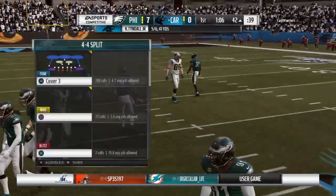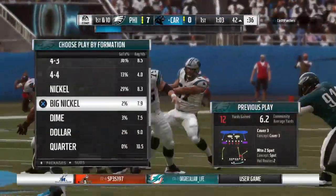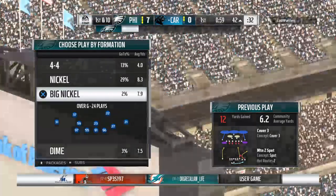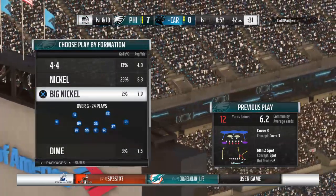And he's got his target. That's Moore. And they're well past midfield, just a yard or 2 shy of the 40. 12 yards there as they keep this drive rolling. It's another first down.